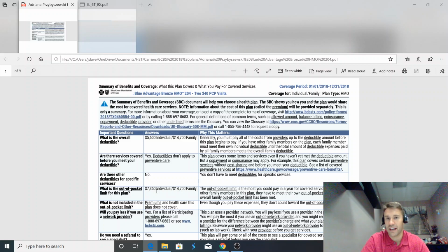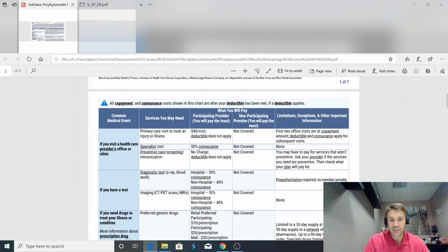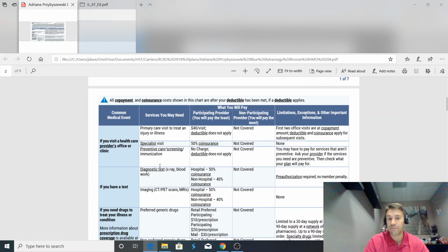Let's say you had to get some tests done. You weren't feeling good. You went to urgent care or the doctor and they said, I want to run some tests. I want to do some blood work. Maybe you got hurt. They want to do an x-ray. Well, you scroll down on your summary of benefits and you take a look at where that falls. And here you look at diagnostic tests like x-rays or blood work.